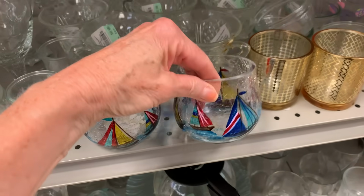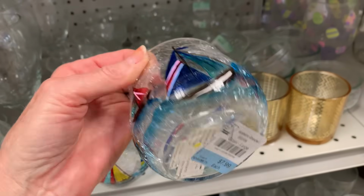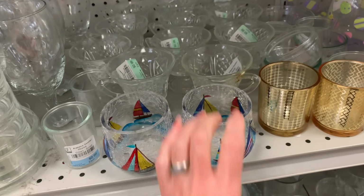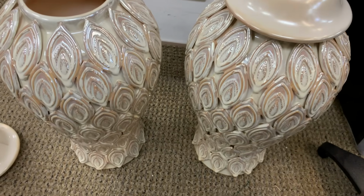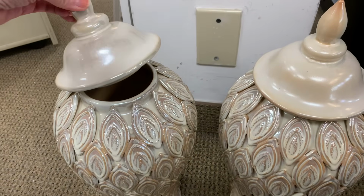I love these little crackle glass sailboat glasses, and these are very trendy right now. They had these marked up to around $8, but I'm sure they're worth it, and they could have been hand painted. A lot of times I love to Google Lens things, but sometimes at my Goodwill, my phone does not work in there. So sometimes I can't pull up the price of things or research to see if something is a good deal.